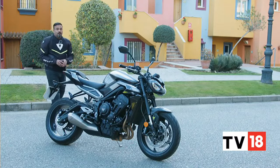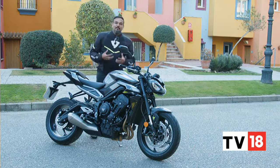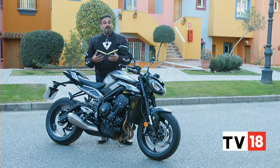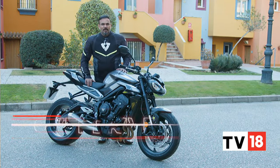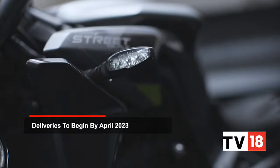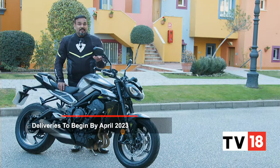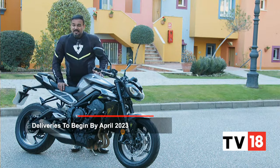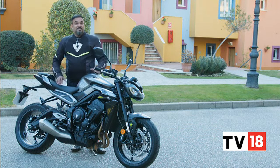So the new Street RRR may look very aggressive on the outside, but it is still that friendly middleweight street naked that we've loved over the years. Now becoming more powerful and safer than before, it certainly poses a threat to its competition, the more premium competition from Germany, Italy and even Austria. And at the same time, it manages to offer more bang for the buck than the Japanese competition.